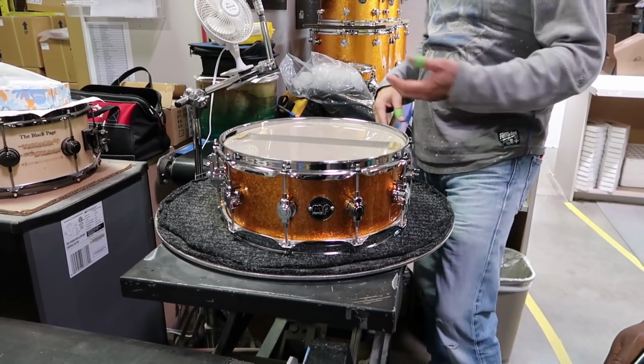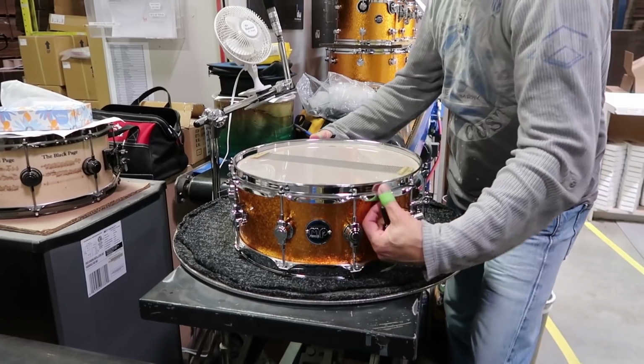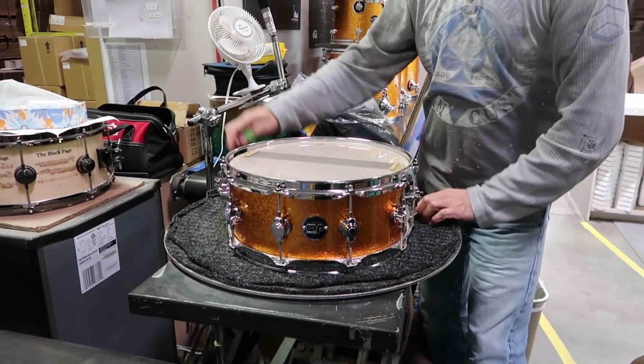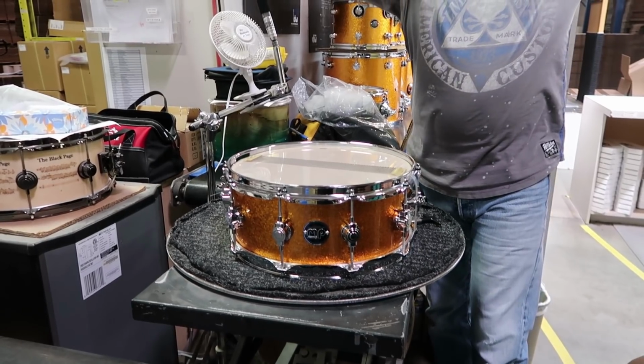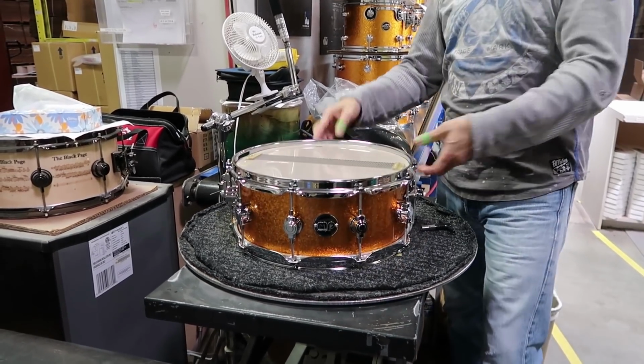So to prevent that, I start here. I start pulling down, down, down, and in my mind, you still got these that are still here. So at the very end, I just flatten them out, and everything is just flat. You turn it over, it doesn't rock.